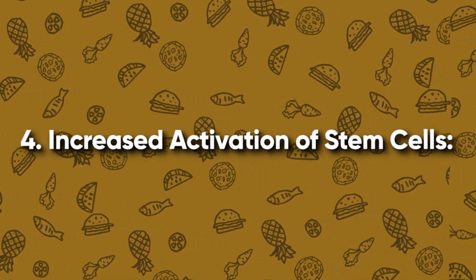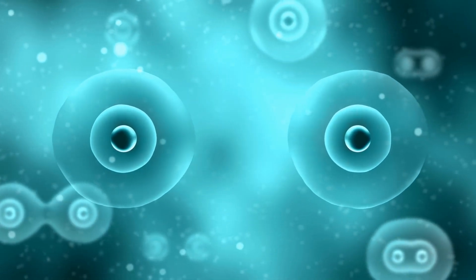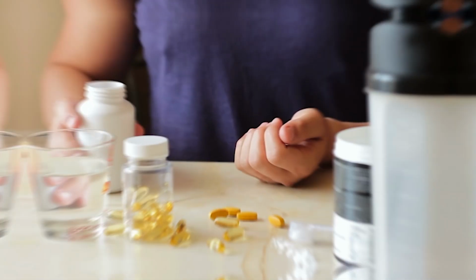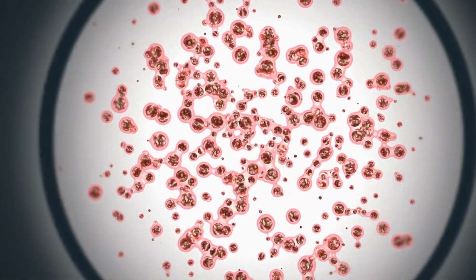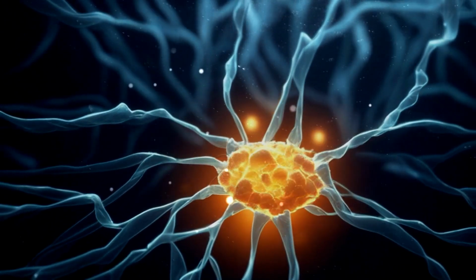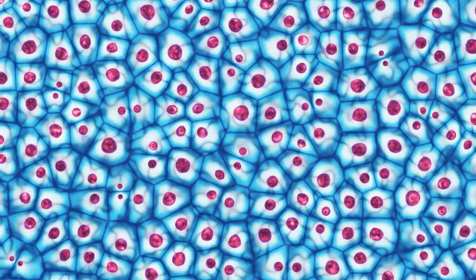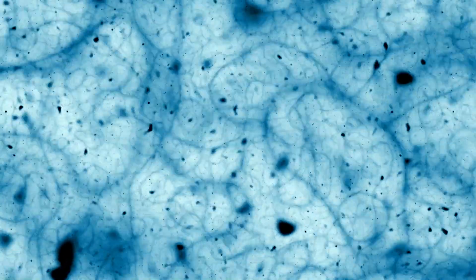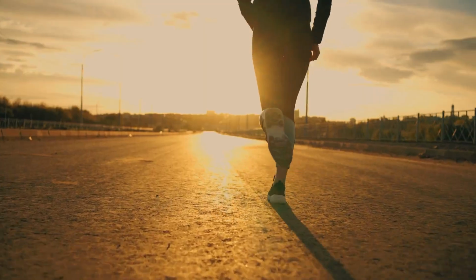4. Increased activation of stem cells. Stem cells are undifferentiated cells with the remarkable ability to transform into specialized cells with specific functions in the body. Intermittent fasting has been linked to an increase in the activation of stem cells, particularly during periods of fasting. This process, known as stem cell activation or regeneration, is believed to be triggered by the body's need for cellular repair and rejuvenation. Increased activation of stem cells holds significant potential for tissue repair and regeneration. It can aid in healing and rejuvenating damaged or aging tissues throughout the body. This process may contribute to improved organ function, tissue health, and overall vitality.